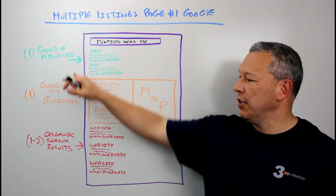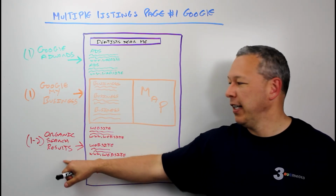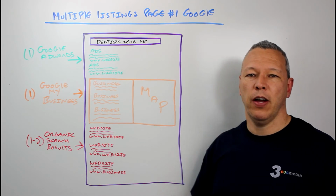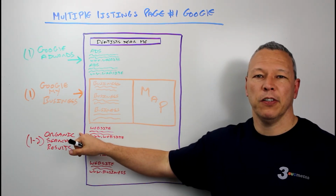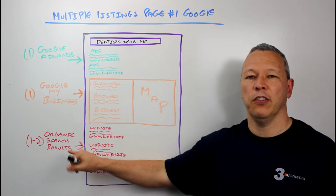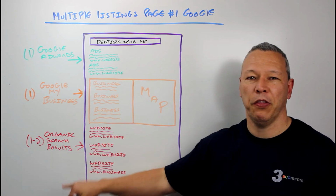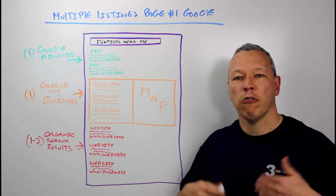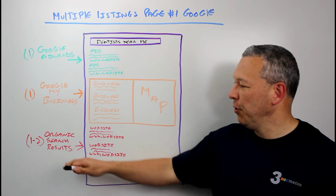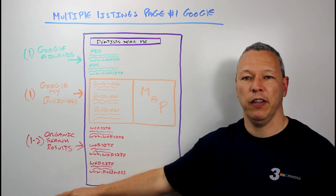And unlike these two, you actually have an opportunity to rank more than once in here. And we've done it plenty of times for clients where you can actually get your homepage ranking for a search term, and you can also get a service page ranking for the same search term. So you might be number 1 and 2 or 1 and 3 in the organic search results, or you can get a blog post ranking in addition to your homepage. So you could have the opportunity to rank 3 or 4 times if you can get all 3 of these correctly.